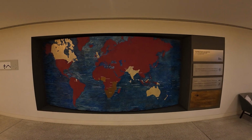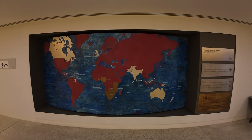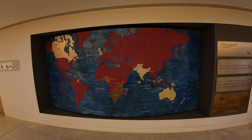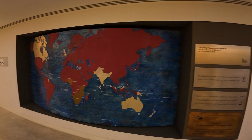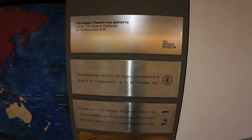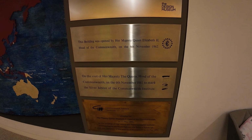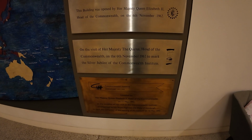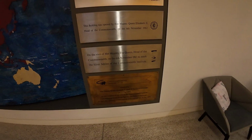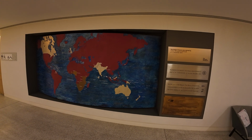So interesting, it looks like this building was originally the Commonwealth Institute, which is now based down Pall Mall, opposite St James's Palace. But as you can see by the side of this global map, you can see when the Design Museum was opened, when the building was opened by Her Majesty the Queen back in 1962, her visit here in 1987, and at the end here as well, also on her visit in 1993. So we've had a lot of royalty come down here. There you go.